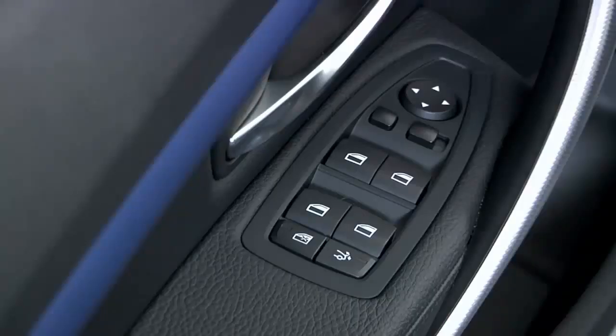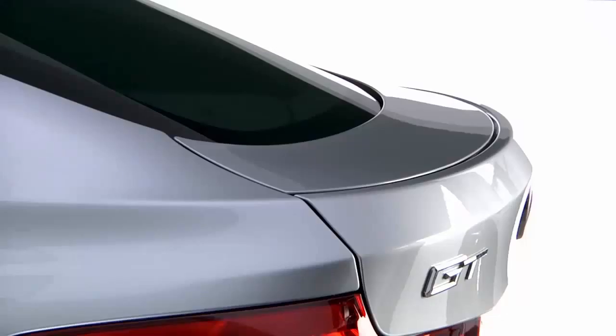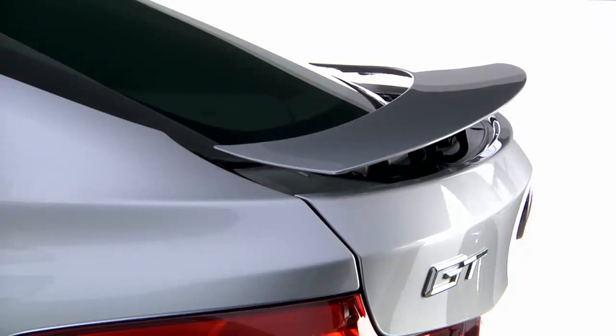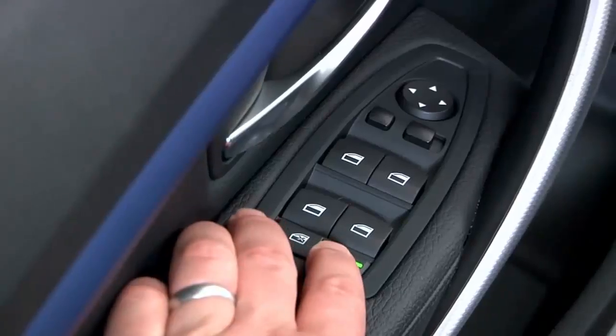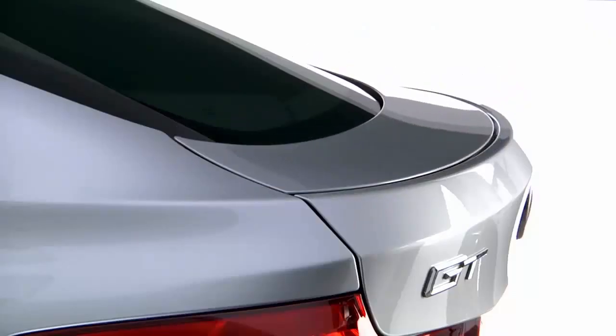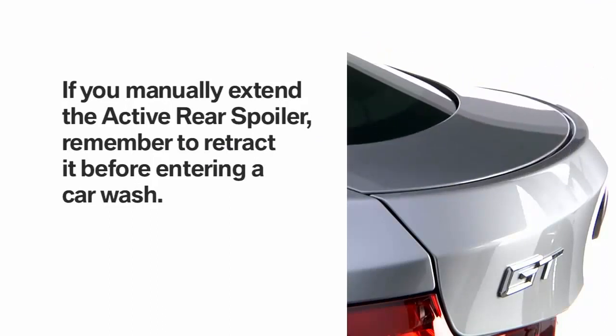The controls are located here on the driver's side door panel. To extend the active rear spoiler, simply press this button once and the spoiler will fully extend. However, to retract the active rear spoiler, you must press this button and continue holding it until the light goes out, signaling that the spoiler has fully retracted. If you manually extend the rear spoiler, please take care to return it to the down position before entering a car wash to avoid possible damage.